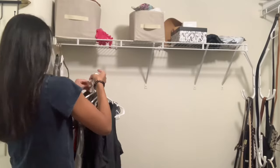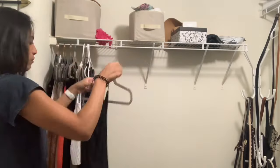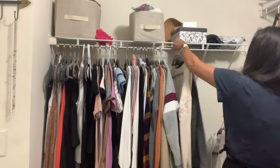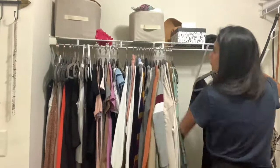Now that I have gone through all my clothes, got rid of what I wanted to get rid of, and organized it all, I'm going to place it all back into the closet. I put it in the order that I would like it. I like to do tank tops, short sleeves, then quarter length sleeves, long sleeves, stuff like that. That's how I like to organize the clothes in the closet.